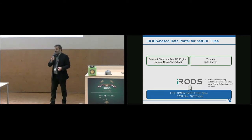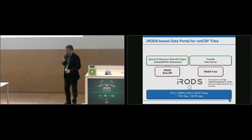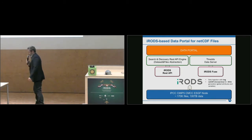With the THREDDS server, I can do it remotely, and then I just download the part that I need. THREDDS Data Servers are used in our community, and we cannot substitute them with something else. So the point is how to integrate this. What we did is use iRODS FUSE and the iRODS REST API for discovery. We created an abstraction like datasets and files, and then we used the iRODS REST API to query the metadata that we had ingested with the netCDF microservices. On top of it, we built a proof of concept of a data portal.